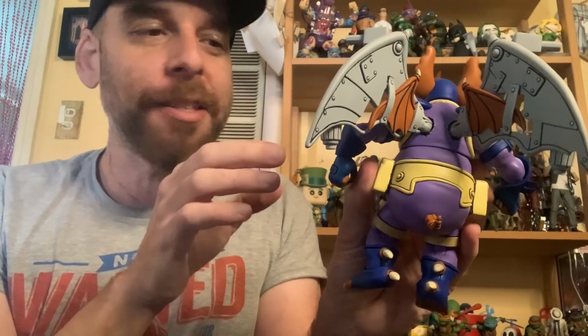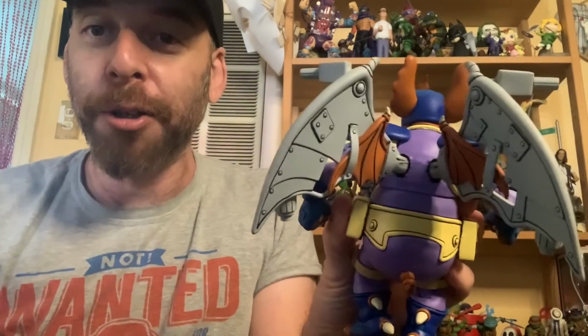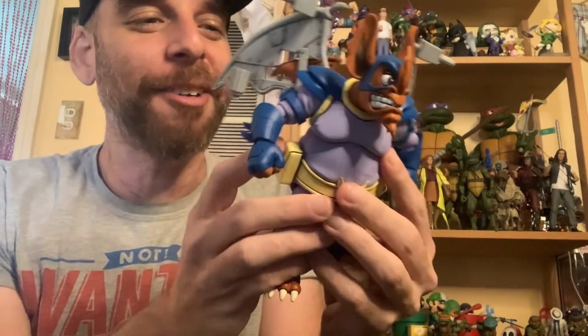I've always loved the concept that the wings are too small. So he's got robotics on there, or cybernetics, whatever you call that, to support the wings with these big giant ones. And they look great. I just love all the machinery in them. And this is a great figure.